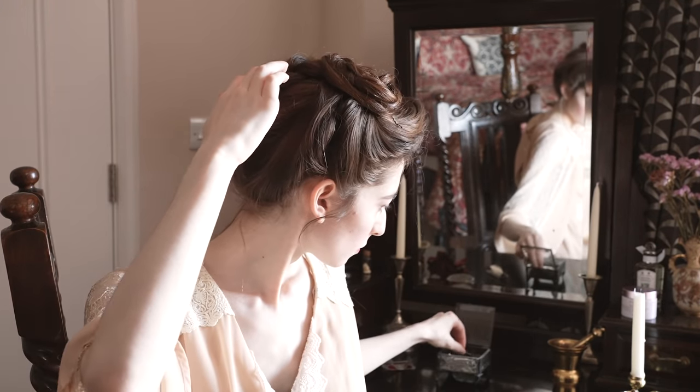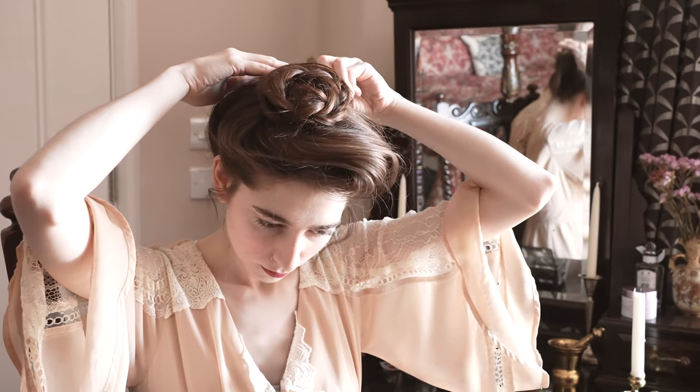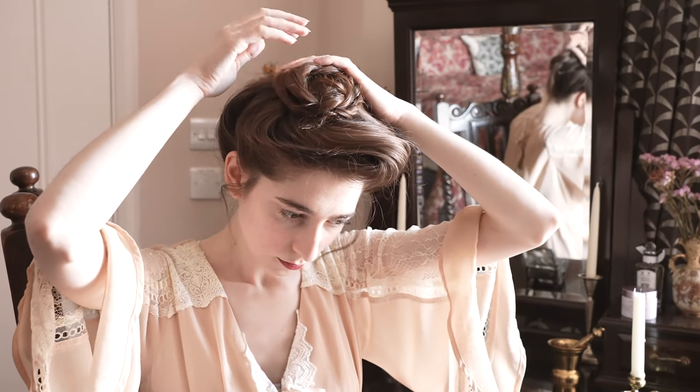These hairstyles in the late Victorian period, as well as all throughout history, especially the super elaborate high fashion ones, were almost always supplemented with false hair. So no shame in that. You do you.